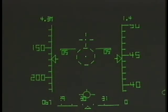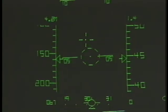Iron, Tucson approach, how do you read? Tucson approach, loud and clear, passing 3.5 or 7. Requested vectors PAR, full stop. Roger, copy that. Iron, radar contact, turn right now, heading of 120. This will be vectors for the PAR runway 30, Davis Moffett approach. Iron, turn right now, heading of 303.